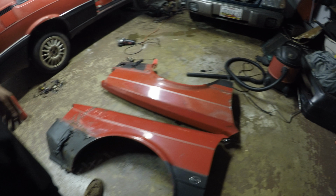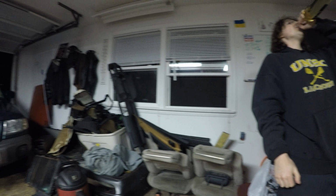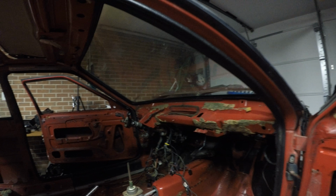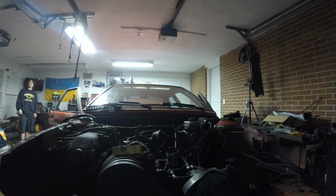Anyway, since the last time you saw the car, a lot has been done with it. So first off, there's some fenders on the ground there. There's a whole pile of most of the interior, including the old seats and an old dashboard and radiator. Over here, we have some clear door panels, but we also have, as I said, most of the interior out. A bunch of wiring there, and I've gotten most of the stuff out from under the hood. Sorry for the lighting back here. But there's the car from the front now.